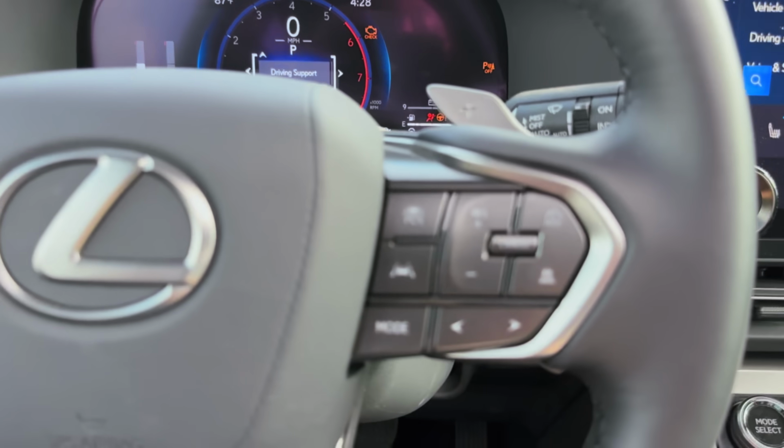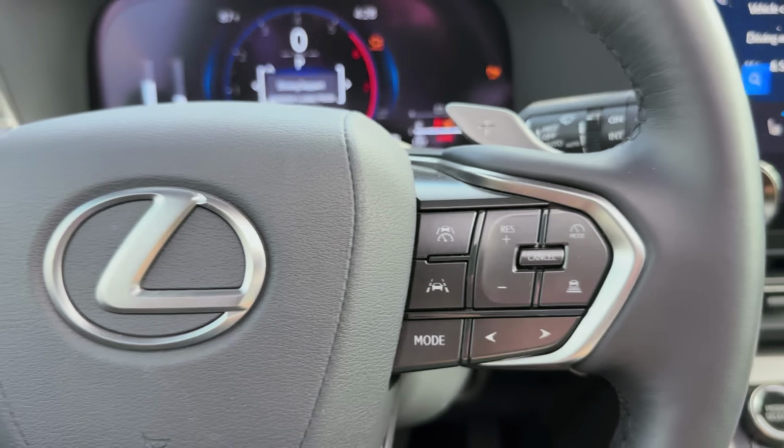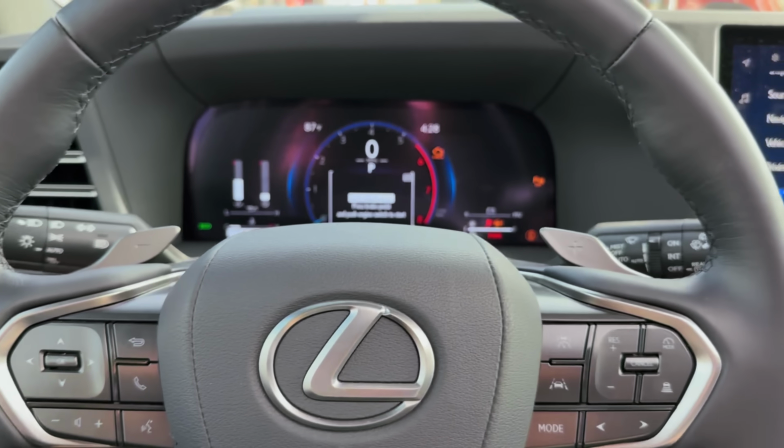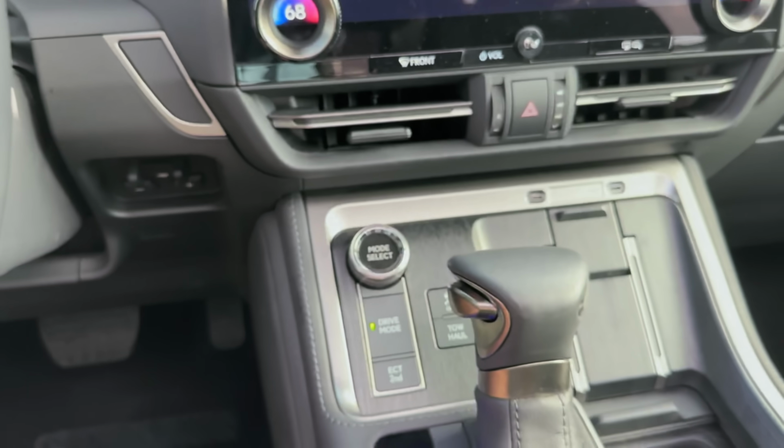And our steering wheel controls here. Again, we've got adaptive cruise, lane tracing. This is Lexus Safety System Plus 3.0. So it's the ultimate package for safety features.